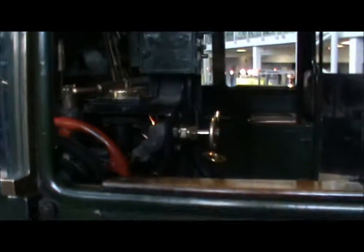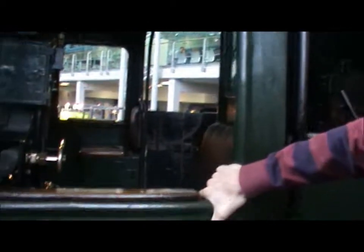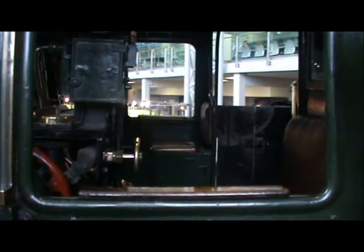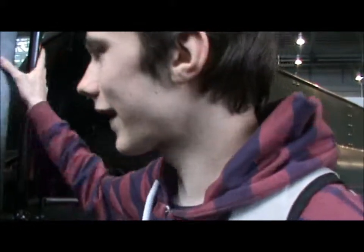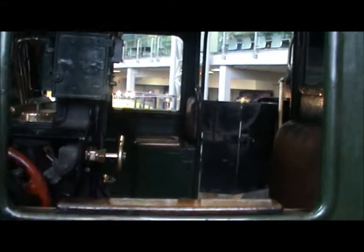So I'm standing here next to Evening Star, which is a very famous locomotive. It's a 9F. This locomotive, BR Standard, was built in 1960. It was the last steam engine to be built for British Railways at Swindon Works in 1960. Evening Star was the only 9F to actually be named in service, although two have been named in preservation. And if you look in the cab, it was quite easy to drive.